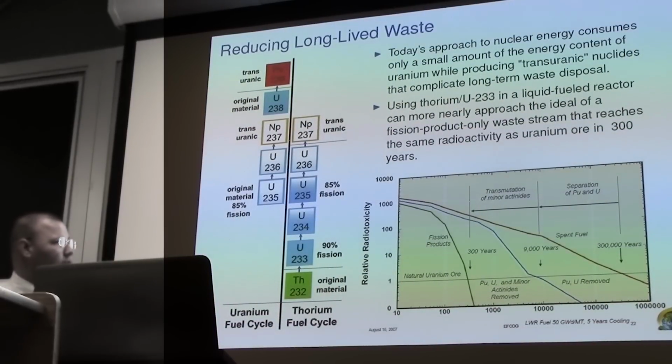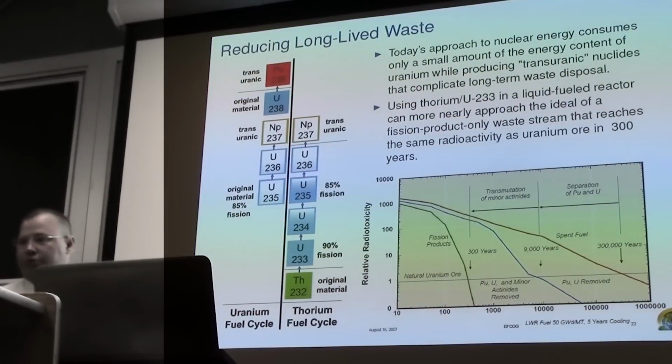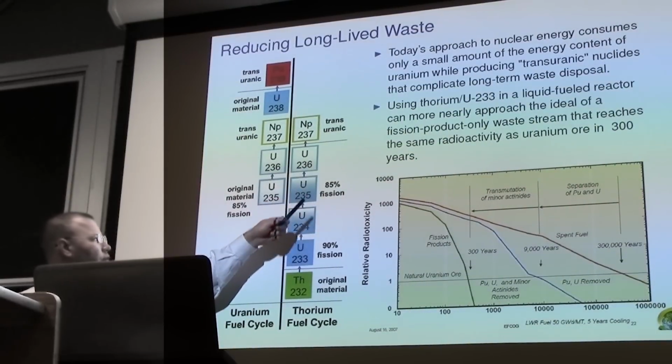Now, if you can operate a thorium reactor without any uranium-238 present in the fuel, then you can really reduce the amount of transuranic waste you're going to generate. And the reason for that is the thorium absorbing a neutron, each one of these vertical steps is a neutron absorption. So thorium absorbing the neutron, 90% of the time will be fissioned by the next neutron. Now, 10% of the time it will go to U-234, which will absorb another neutron, going to U-235.